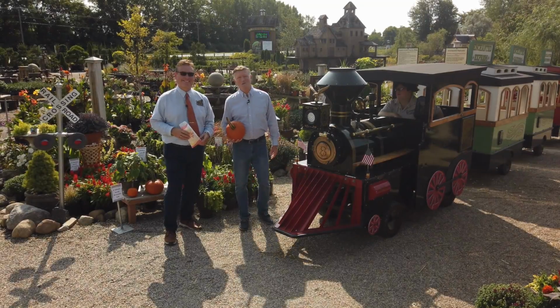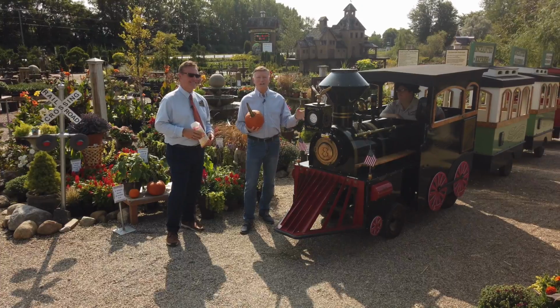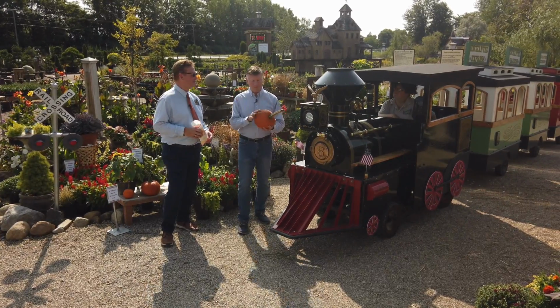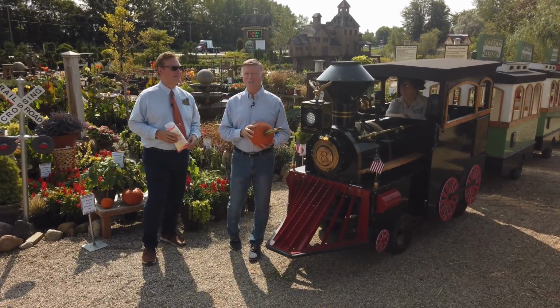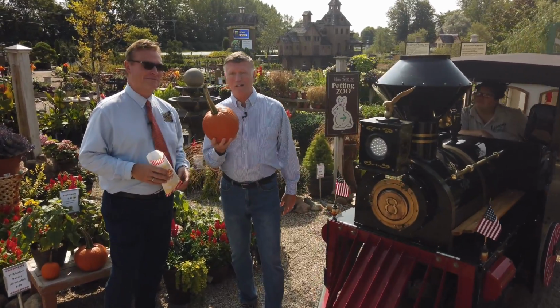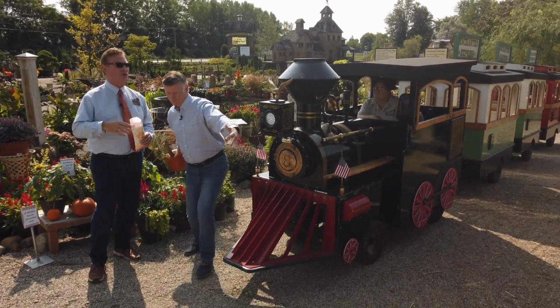Hey, we're having fun here with Linton's Enchanted Gardens and the Pumpkin Patch Express. When you hop aboard, you're going to get a free pumpkin as well, just $5.99 from Indiana's largest home and garden center. Not only are the pumpkins free, but the popcorn's free every day, and don't forget, we've got pumpkin bowling, and 100% of those proceeds go to ADEC.